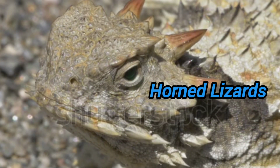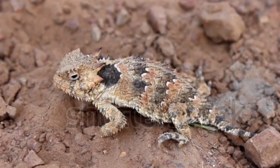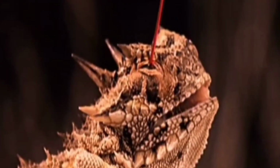The third reptile on this list is going to be horned lizards, also known as horny toads. This is due to their wide, flattened bodies. They're usually about 4 inches in length, and feed primarily on harvester ants. So with the most unique trait on this list, these guys actually have a small gland just below their eye that can shoot blood. Yes, blood out of it as far as 3 feet.